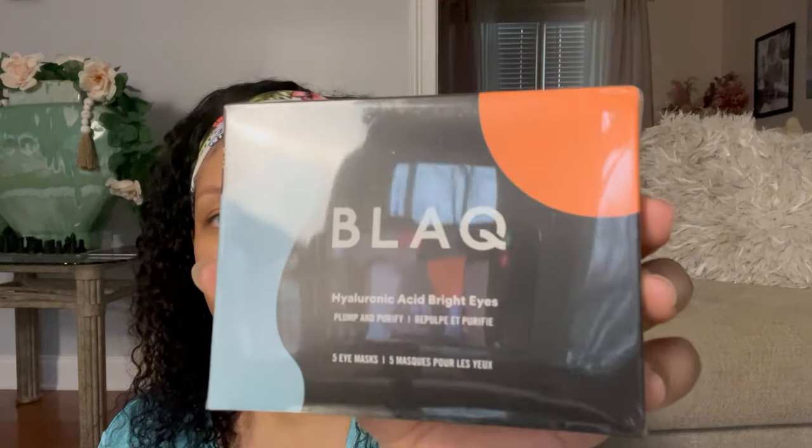Next is another item that I chose, and these are the Black Hyaluronic Bright Eyes Plump and Purify. Ooh, 5 eye masks. And this is what it looks like. Eye masks make me feel luxurious. They make me feel like I'm taking care of myself. And I like how my face feels afterwards.